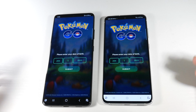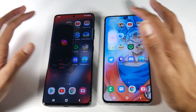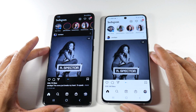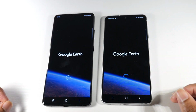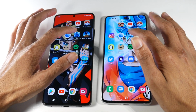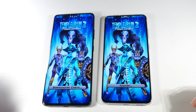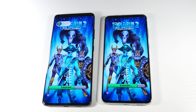Now, I wonder if the Exynos model does perform significantly worse than the Snapdragon model? As you guys can see, they're pretty much on par with each other. Now, RAM management, you guys will see, is going to be pretty significantly different, because there is a big difference between 6 and 12 gigs.